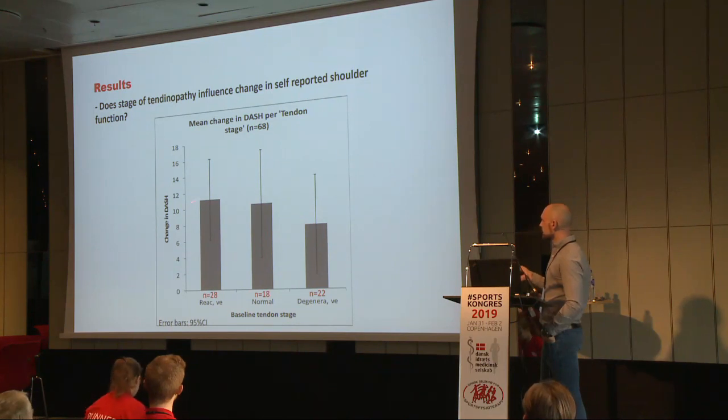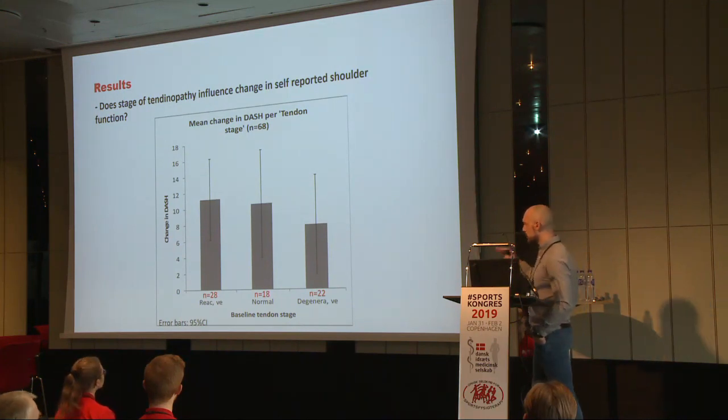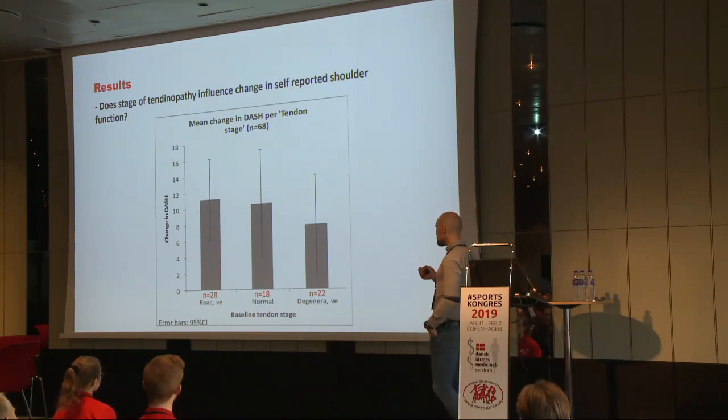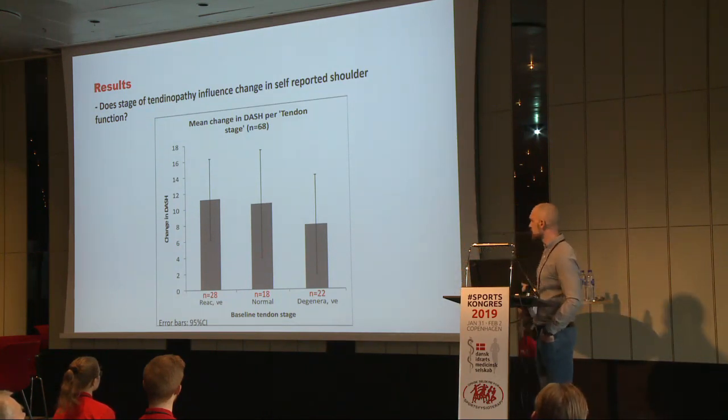But in relation to that, I have to say that the baseline DASH score for this population was quite low. I think it's about 22 DASH points at baseline. So in relation to that, the change is actually okay. It's about 30-40%.